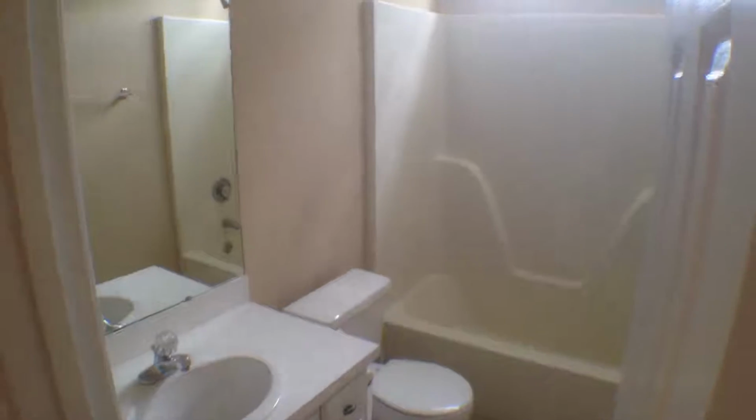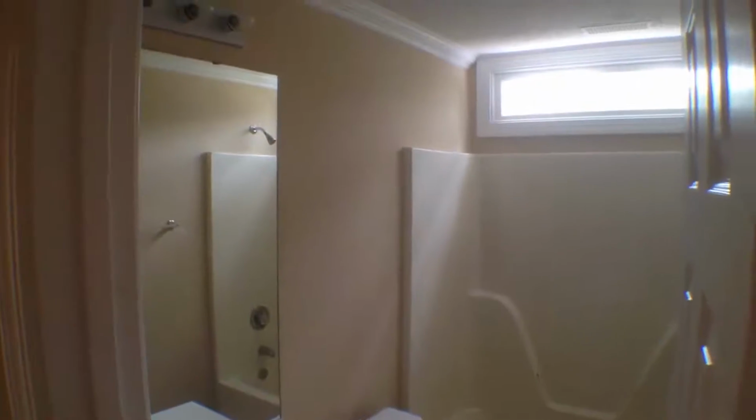You go into the hallway, and there's the hall bath. Tub with a shower over it, one piece, very easy to clean. Notice how nice and bright it is from that transom window. Private, but bright. Second bedroom, window overlooking the backyard. Good size closet. And plenty of room for your furniture.